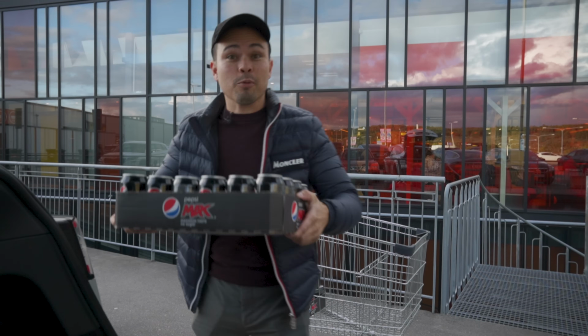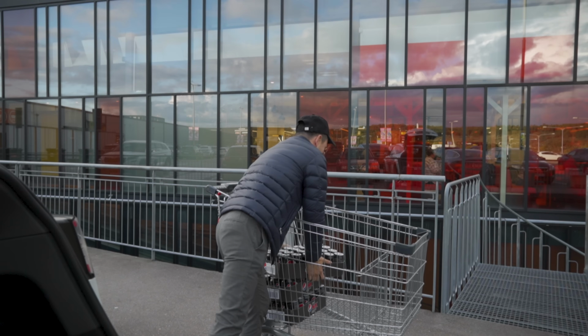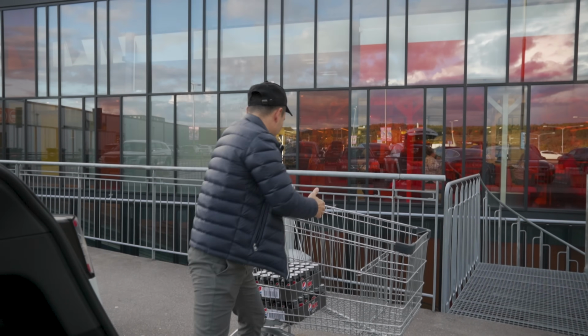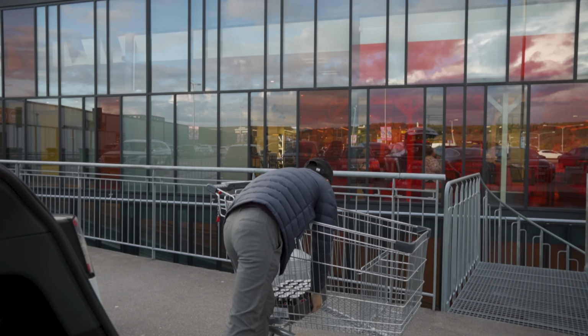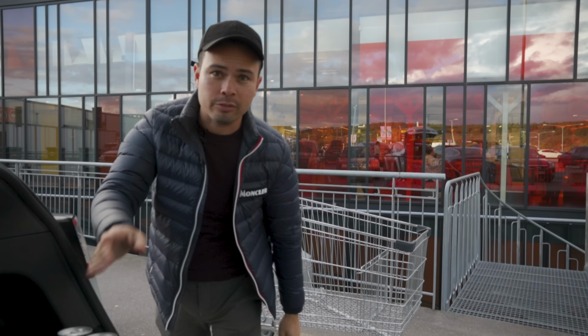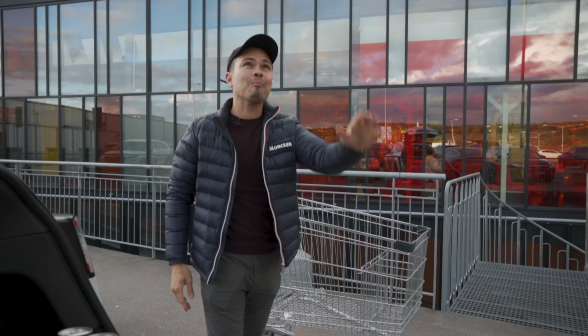Yeah, we had to do a small pit stop here in Sweden, of course. We're not going to drive by here and not fill up with cheap cans of Pepsi Max. That's the whole point of actually doing this trip to Germany. It's just an excuse to pass here in Sweden to get some Pepsi Max. So guys, we'll see you when we get back to Oslo, and let's sum this video up.